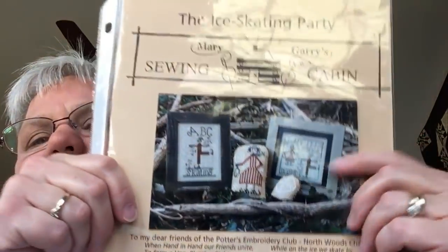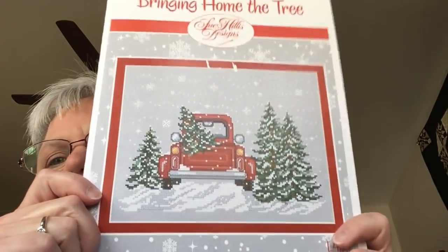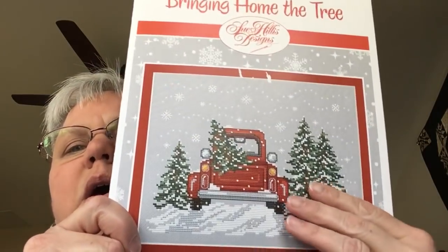I know there's just something really charming about the skaters, primitive looking. And then all these things are new purchases. When I saw this by Sue Hillis, I had to buy it pronto. You know how that is every now and then. You're like, oh, maybe I'd like that one. And you keep it in the back of your mind for when you're ordering.